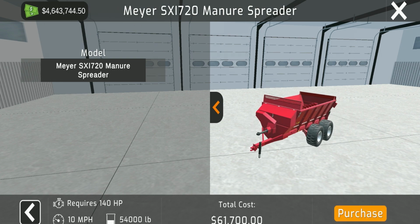This is, of course, your bigger manure spreader. This is the only other manure spreader that's out there. If you want to get a lot more work done, it holds a lot more, so I recommend this. It requires 140 horsepower, goes 10 miles an hour, and holds 54,000 pounds, with a grand total of $61,000 as a price tag. So really good bang for your buck. I'd really recommend this one. I use this one more than the other one.